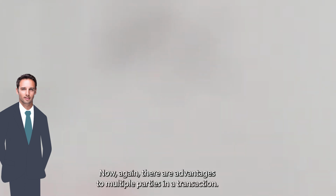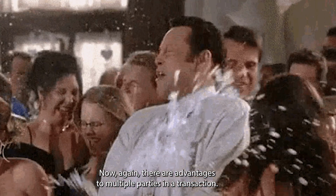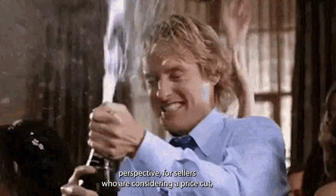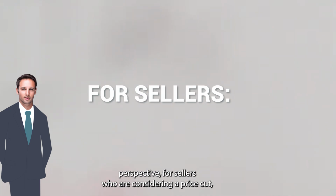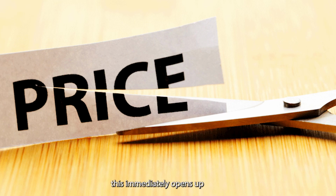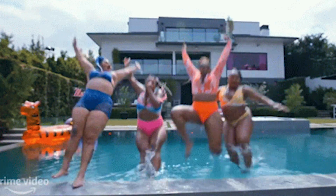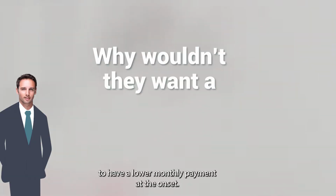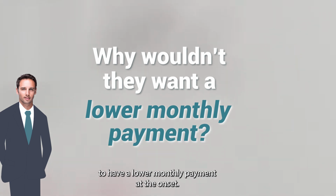Now, again, there are advantages to multiple parties in a transaction. So if you think about this from the seller's perspective, for sellers who are considering a price cut, this immediately opens up a pool of buyers because it's allowing buyers to have a lower monthly payment at the onset.